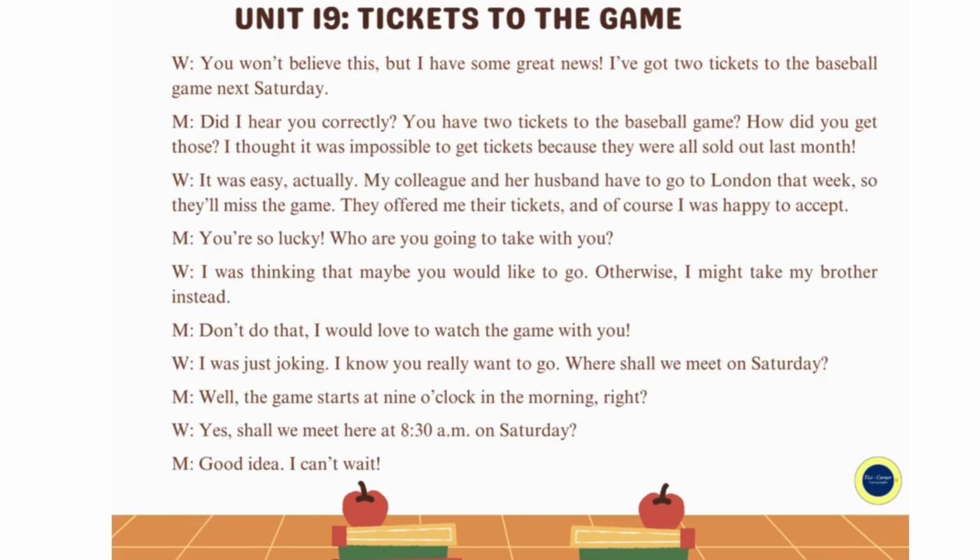Tickets to the game. You won't believe this, but I have some great news. I've got 2 tickets to the baseball game next Saturday. Did I hear you correctly? You have 2 tickets to the baseball game? How did you get those?